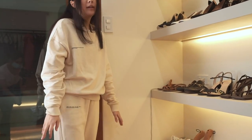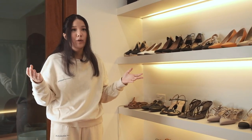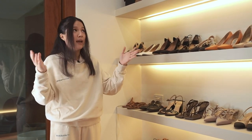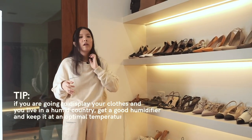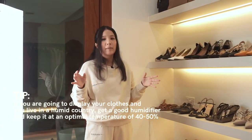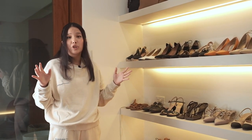But here, this is a humidifier, which is really important considering that I leave my clothes out in the open. I close my closet doors and leave this humidifier on. The humidity of this room should remain at around 40 to 50, only because that is the optimal humidity level in which your clothes should be in. And that's what maintains the quality of your clothes.